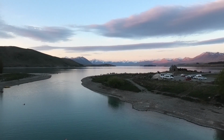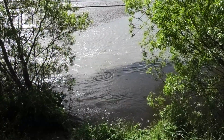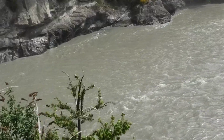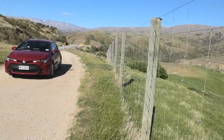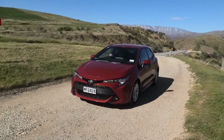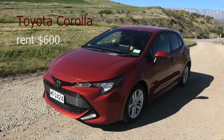New Zealand looks small on the map, but in reality it's not small. Distances between cities are quite large. A car is definitely a must here. We chose a Toyota hatchback Corolla for 12 days, $600 to hire and $600 fully comprehensive insurance.